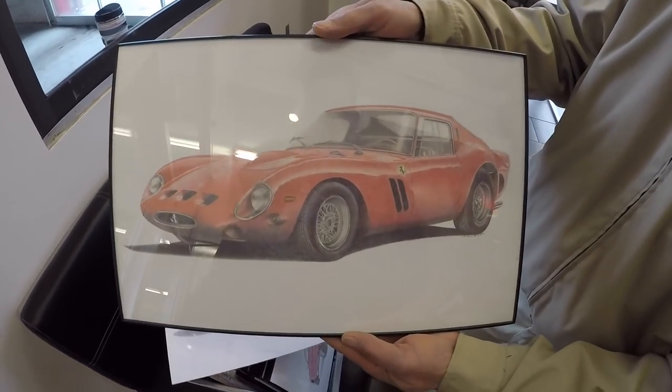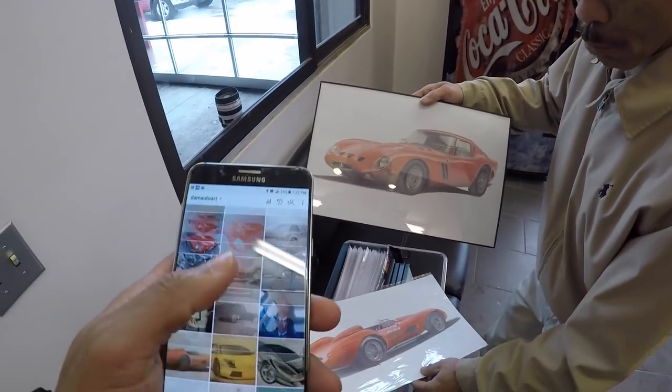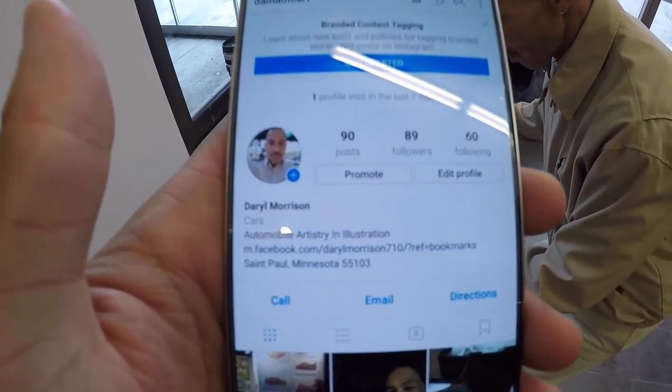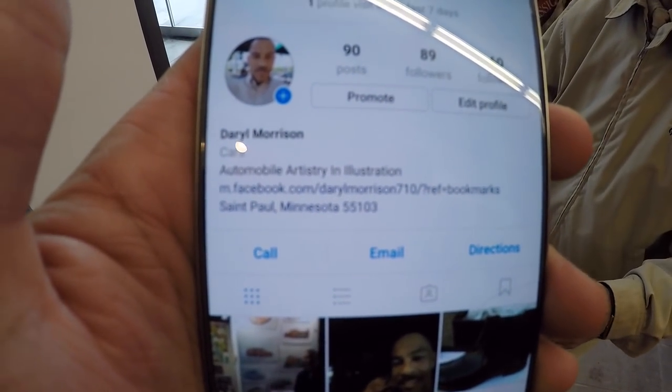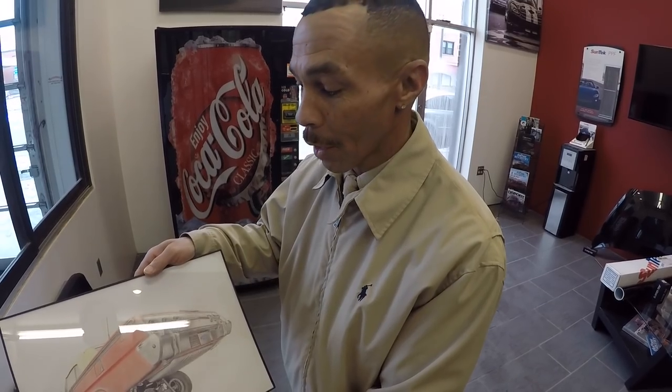We've got a Ferrari 250 GTO. Okay. And this is Instagram, too, by the way. If y'all want to follow him on Instagram, if y'all want some of his business right here, Daryl Morrison, make sure y'all holler at him. Hit him up. They can contact you through Instagram, DM you on there or something. Yes, and also Facebook, Damn Auto Art. Okay. Anything else? You got a business line, a phone number you want to call?